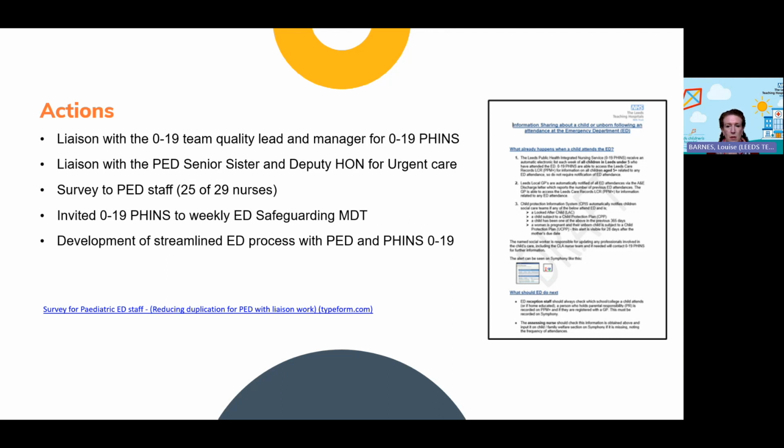So we did some work with the A&E staff. We have a weekly ED meeting, and we invited the 0 to 19 team managers to come to that meeting. We also did a survey with staff, and there's 29 nurses in the PTD, and we surveyed 25 of them.